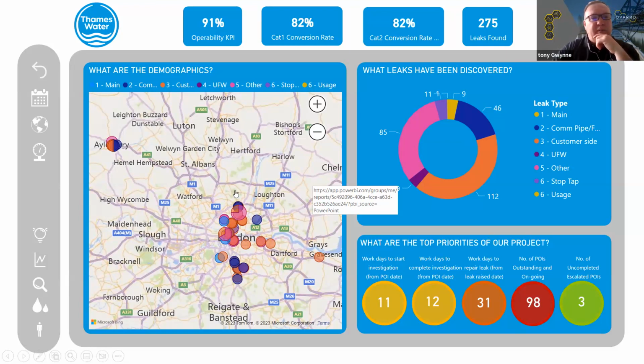So this is around 1,500 loggers, and we looked at operability, currently at 91.9%. That's live operability as of today, when I downloaded the presentation. This is live data that comes in daily from our fleet of loggers. We then have two category conversion rates, a category 1 and a category 2.